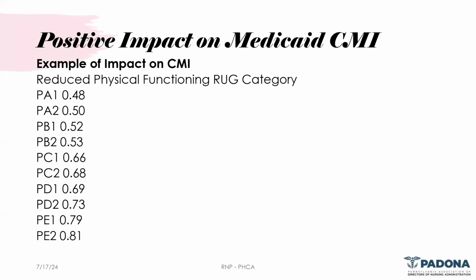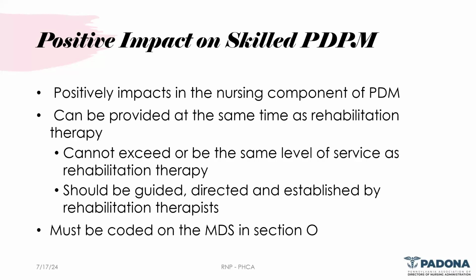Well, when you're looking at that, you're saying, okay, a 0.48 to a 0.50. How much of a difference is that going to make? For one resident? Absolutely none. I will tell you that right now. Absolutely none on your Medicaid comprehensive CMI. But if all of our residents who are in those reduced physical functioning, behavioral, and impaired cognition RUG categories, if every one of them had the restorative nursing that would get us to the something, something two, rather than the something, something one, it would have an impact on your CMI for Medicaid reimbursement. Comprehensively, it does have an impact, not to mention all of the other places it has an impact.